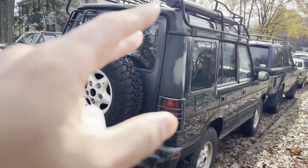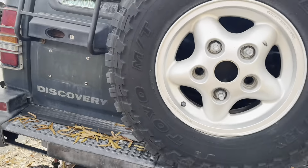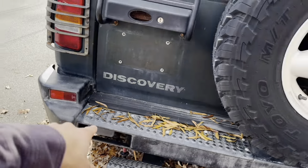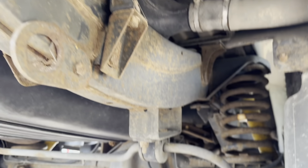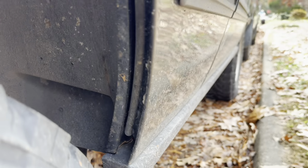So what do we got? We got green. We have some Open Country Toyo tires with 13 date stamps, so they're a little old. We got a step. We're missing one of the turn signal indicator lights, but let's check underneath. This might be the saving grace. This is what I believe to be a very rust-free truck. So let's still take a minute to check all the areas, and it appears that they are very good.